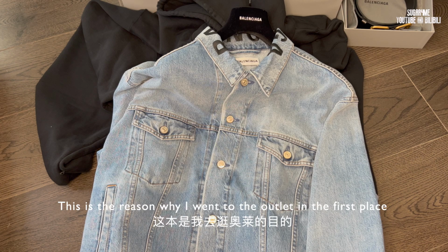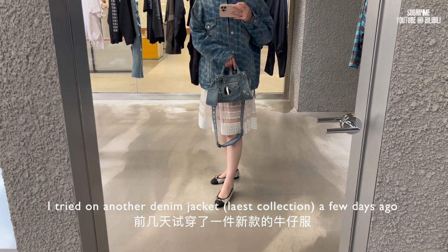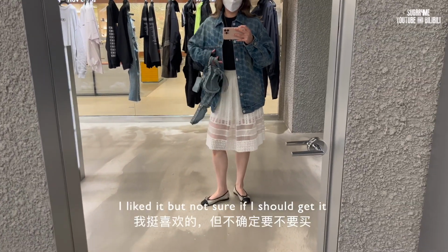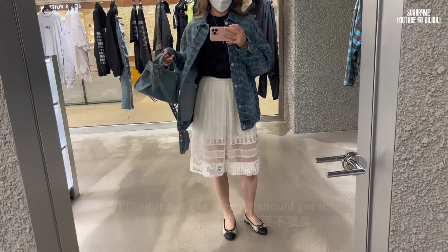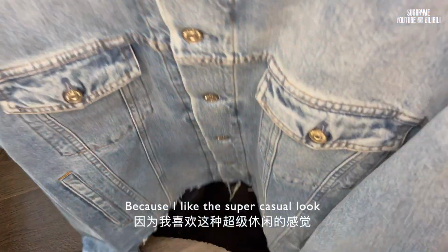This is actually the reason why I went to the outlet in the first place. I tried on another denim jacket from their latest collection a few days ago. I liked it, but not quite sure if I should get it, and I want to explore a bit more. When I tried this one, I'm really, really happy because I like the super casual look.